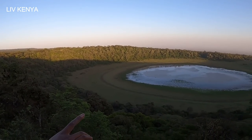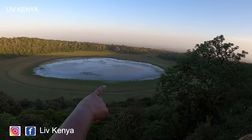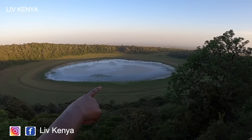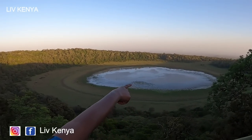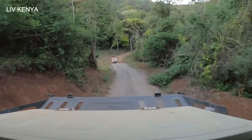So it is Lake Paradise. Yeah. Buffaloes. The white ones are Grevy's zebra. You know the difference between Grevy's zebra and the other zebra? It has more white. Yeah. No, the stripes. The stripes are smaller. Yeah. So there are zebras over there and elephants.